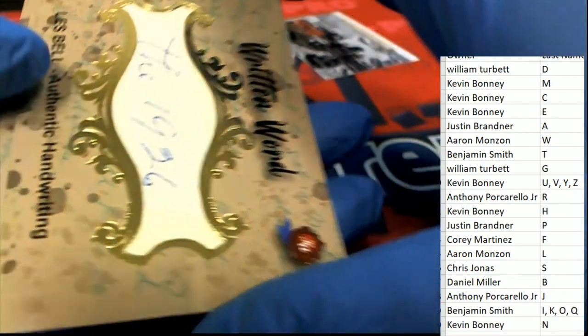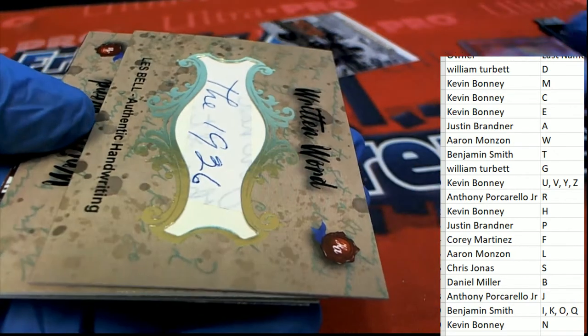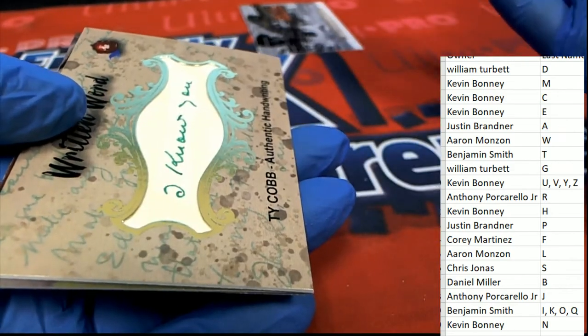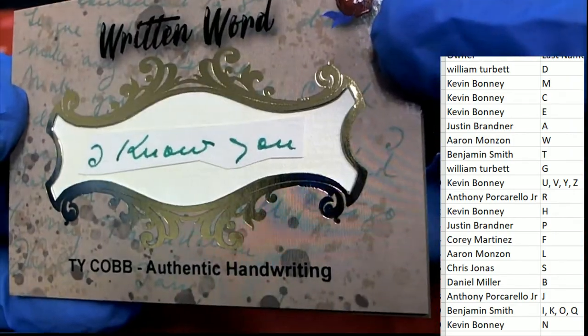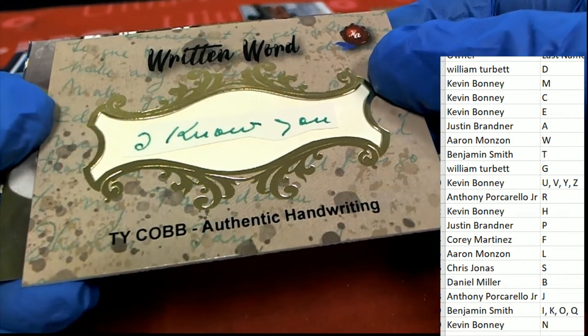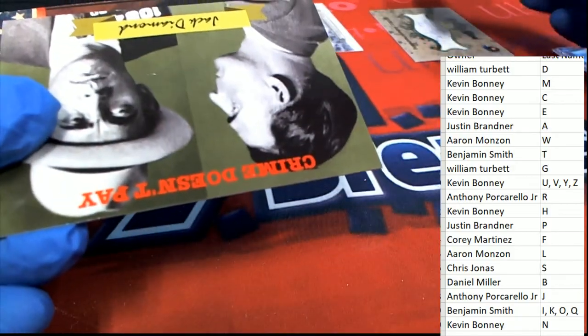Is it going to be a Babe Ruth cut signature? Good luck, everybody. What's it going to be in the written word? We had a Les Bell. And now what? It is Ty Cobb, authentic handwriting for letter C. So Kevin picks up Ty Cobb, authentic handwriting. Congratulations. So those are our two hits.